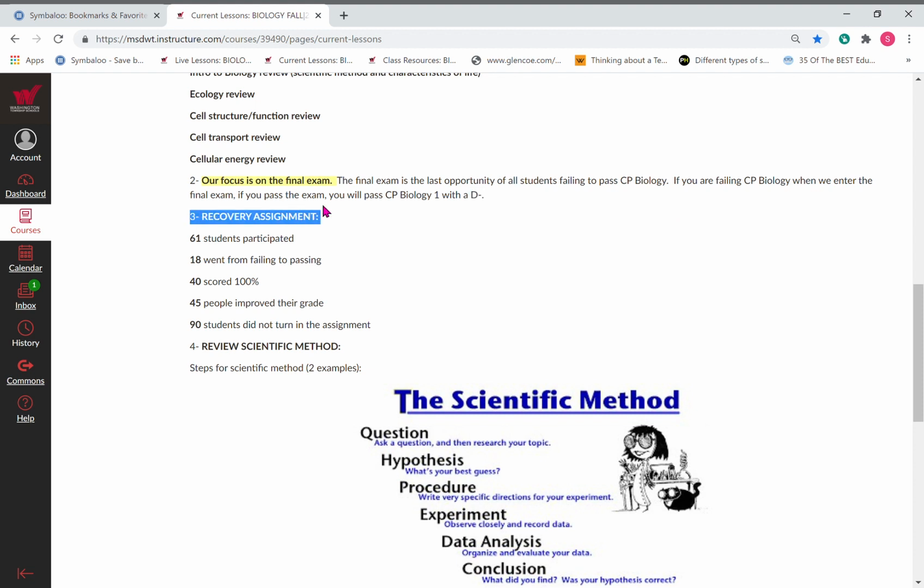So the recovery assignment was open for 3 weeks. Originally, we were told we should have it open for 2 weeks. I decided to make it 3, along with all the other assignments being open too. I gave you 1 credit recovery assignment to do. That would replace 5 of your lowest scores.